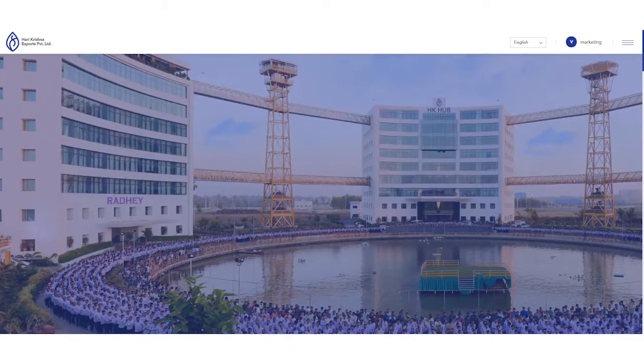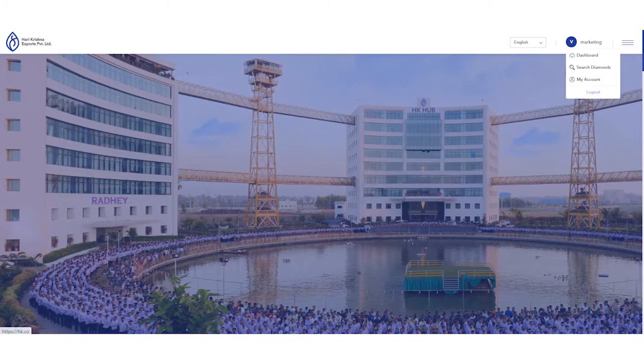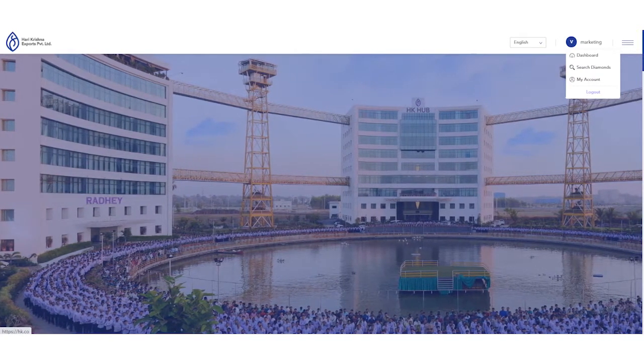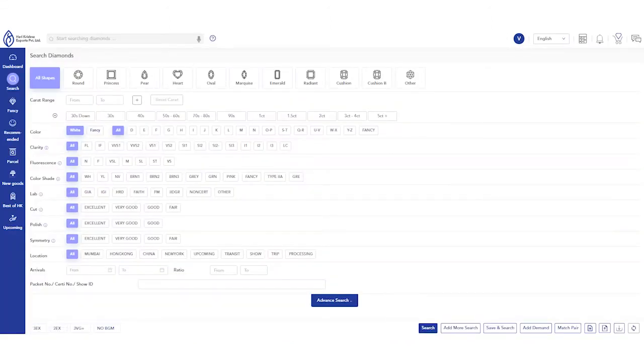Buy and mix parcel diamonds online is now possible on the hk.co website and app. Let's see how that is possible. Log in to hk.co and go to the Parcel section.